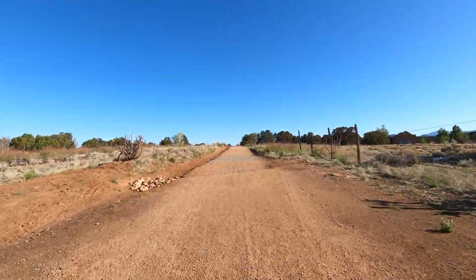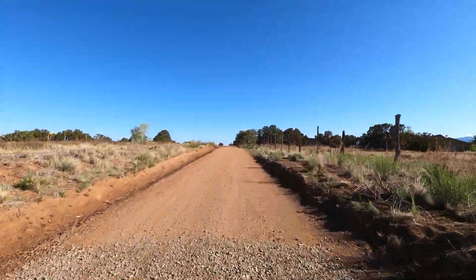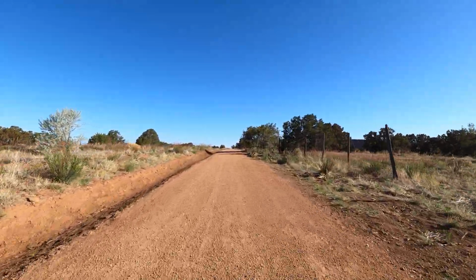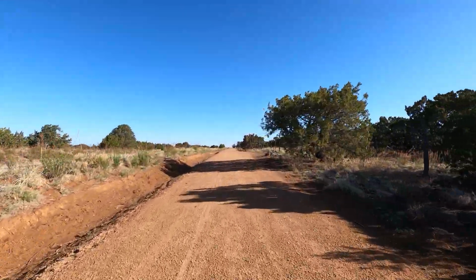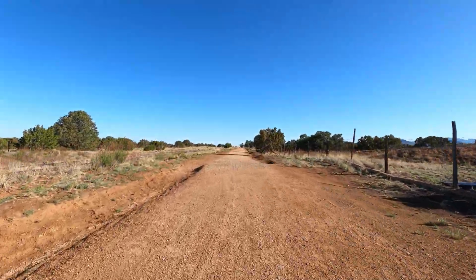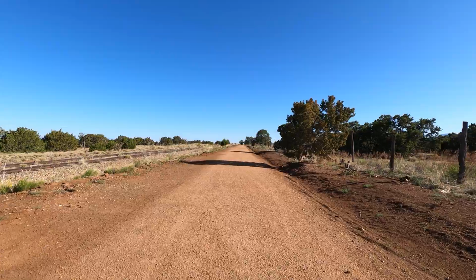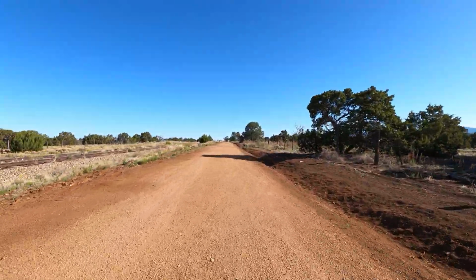Like a lot of the bike tire tracks go around those little dookie dooks. I guess that would be okay for the trail makers, because the idea is to slow you down, and if you got to go around them, it tends to slow you down as well.